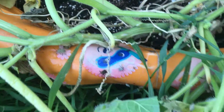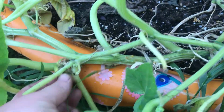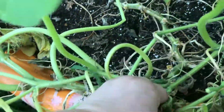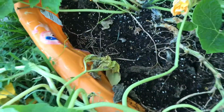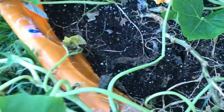Those bugs. Those are the ones I've been trying to get a handle on. These bugs are awful. They're trying to kill my plants. I'm not scared of you bugs. I'll get you, all of you. Like that. They're trying to kill my plants off.